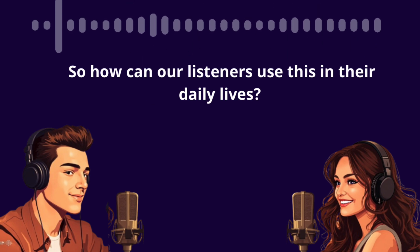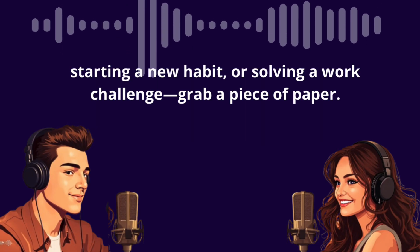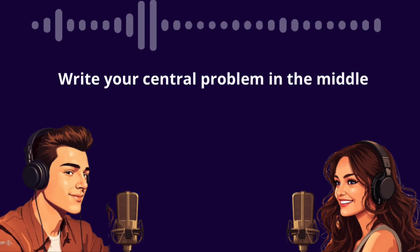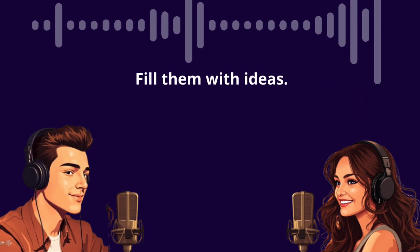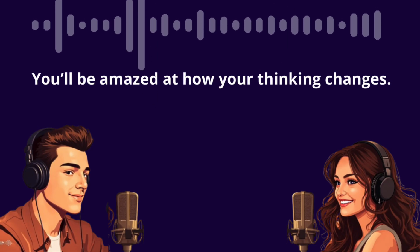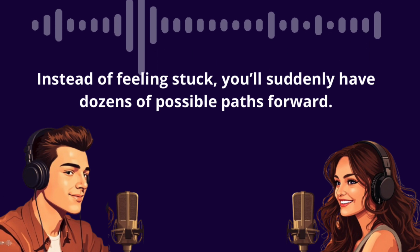So, how can our listeners use this in their daily lives? Simple. Next time you face a problem, whether it's learning English, starting a new habit, or solving a work challenge, grab a piece of paper. Write your central problem in the middle. Then draw 8 boxes or petals around it. Fill them with ideas. Then expand each one into its own flower. You'll be amazed at how your thinking changes. Instead of feeling stuck, you'll suddenly have dozens of possible paths forward.